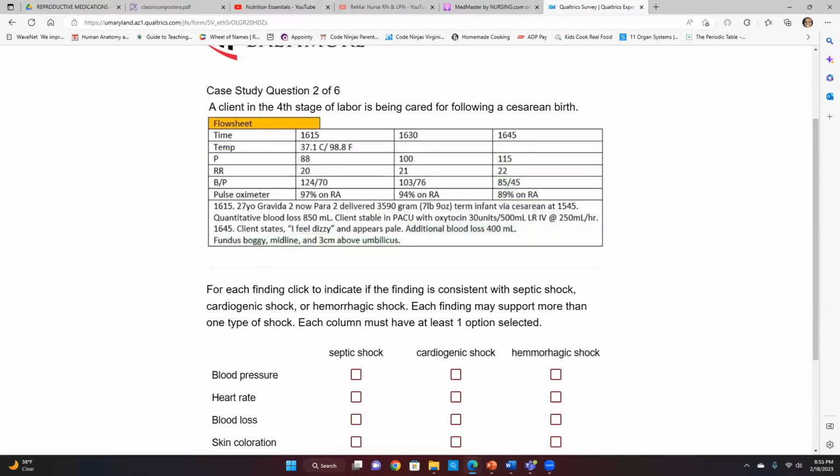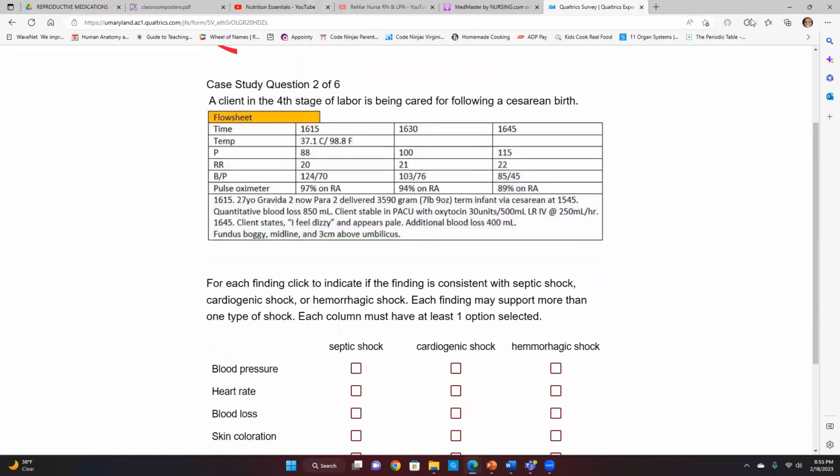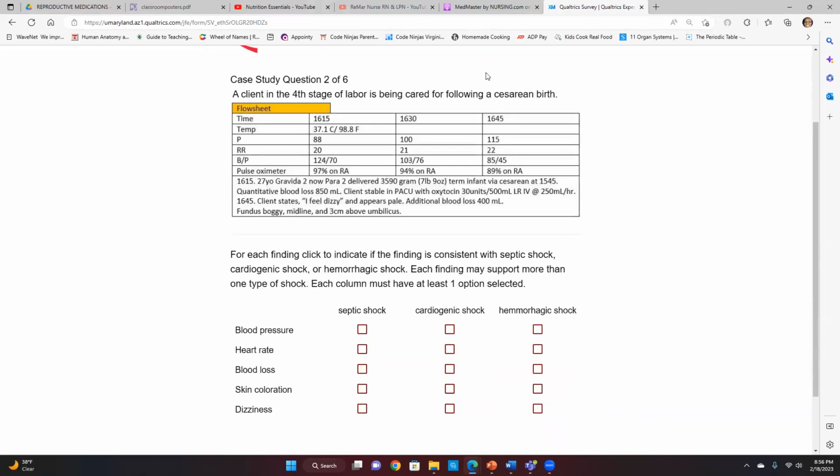All right, so the client is in the 4th stage of labor. All of that is the same. Let me see if I can make this smaller so I can fit all the stuff in, okay?